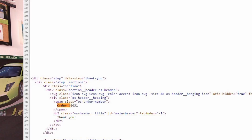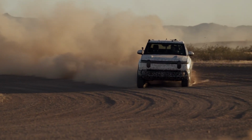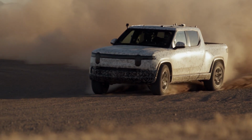So I believe that I am the 6,031st person to put in a pre-order for the Rivian R1T. I also believe that your R1S and R1T pre-order buckets are separate. So I believe there's also a 6,031 pre-order holder for the R1S, which is the SUV, and those are two separate buckets. This is pretty exciting, but it's also a little discouraging as well.